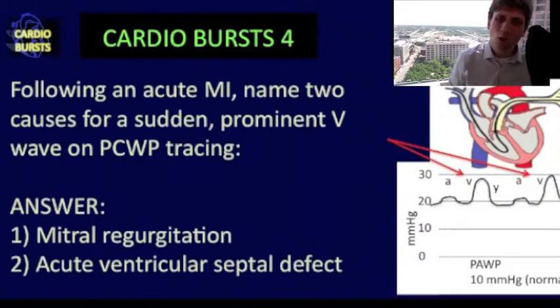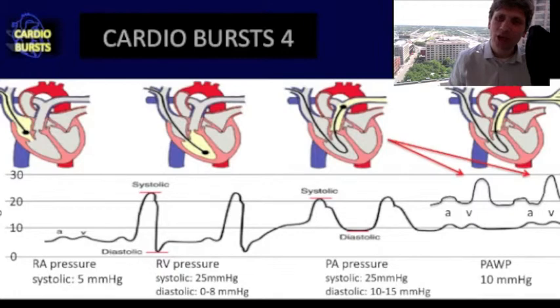So these, of course, are worrisome complications of an acute MI. Another potentially fatal complication of MI is a free wall rupture. Now that's just gonna lead to cardiac tamponade and imminent hemodynamic compromise. But if you see in a day, two, 3 days after an acute MI, if all of a sudden you're seeing an increased V wave on your pulmonary capillary wedge pressure tracing, you wanna think about acute mitral regurg. And this would be the papillary muscle rupture, or number two, an acute ventricular septal defect. Now these all increase blood flow into the atrium, so that's why you get increased atrial filling pressure. So you have more blood in the atrium, your V wave is gonna be more prominent.